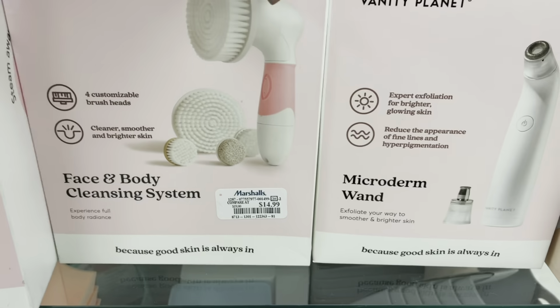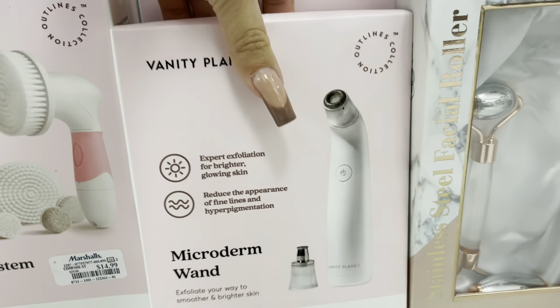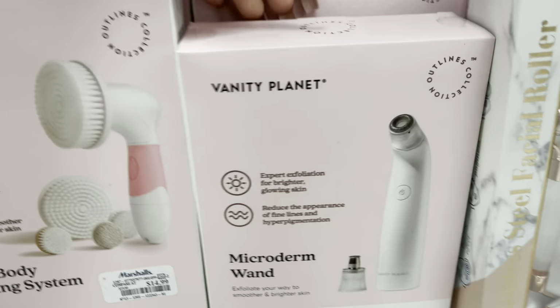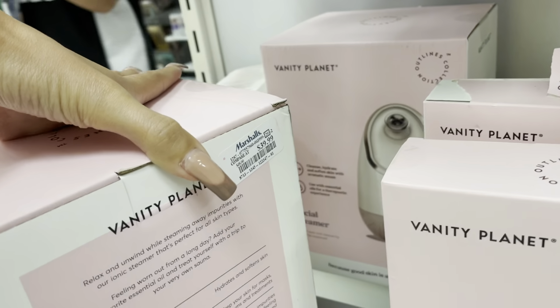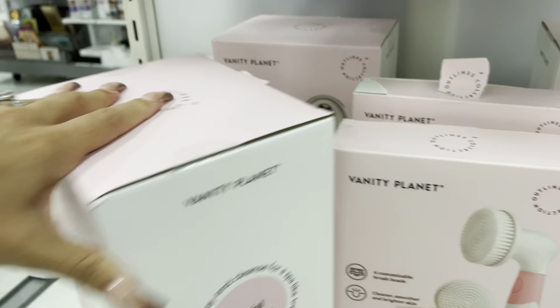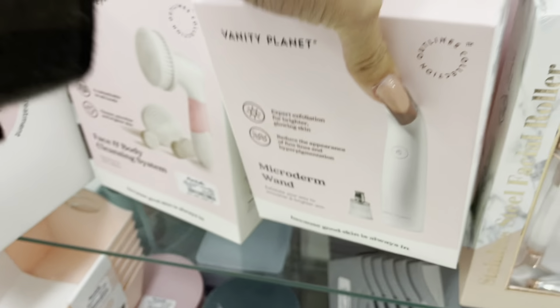Face and body cleansing system, $14.99. This is all Vanity Planet. $39.99. Facial steamer. How much is this? $19.99.